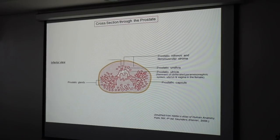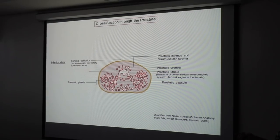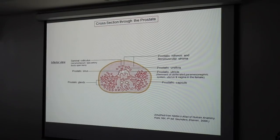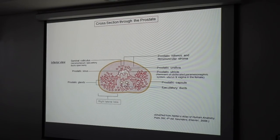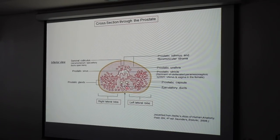Right? So now, these are the different areas. This is the verumontanum, the raised part, and this is the prostatic sinus. These are two ejaculatory ducts, which run through the substance of the prostate, but they never open in the prostate. Their destiny is to go and open in the urethra. Now, these are the posterior surfaces. We no more use this word lobe. When you find this slide, you'll never find the word lobe written there. So now, this is the central sulcus.